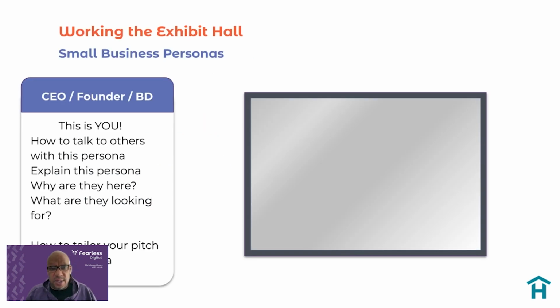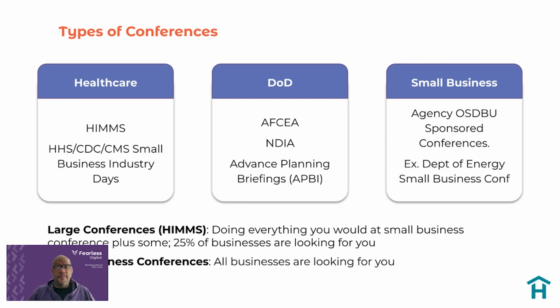We talk about personas a lot at Fearless, and we'll talk later on about some of the personas that you'll meet, as far as large businesses and government customers. But it's really important for you to understand your persona, who you are, why you're here, and what you're looking for, because a lot of the other small businesses you're going to meet share those same challenges and concerns. One of the things you'll notice when you walk into these conferences is how big they are, and you kind of get lost.